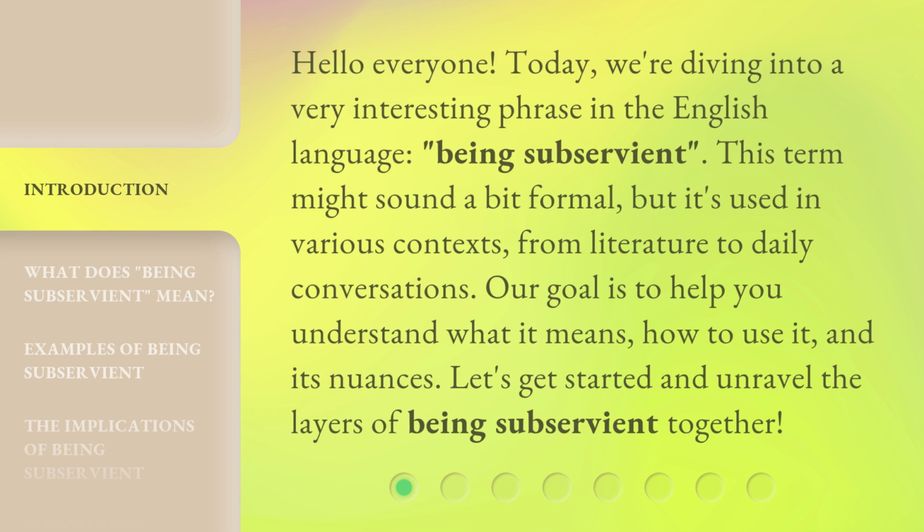Today, we're diving into a very interesting phrase in the English language, being subservient. This term might sound a bit formal, but it's used in various contexts, from literature to daily conversations. Our goal is to help you understand what it means, how to use it, and its nuances. Let's get started and unravel the layers of being subservient together.